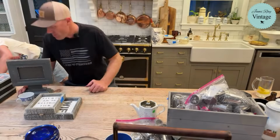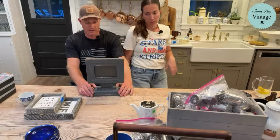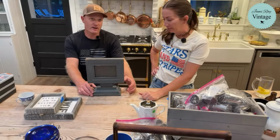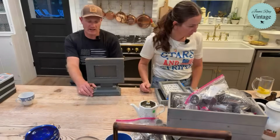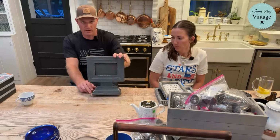So this is going to be $24.95. It's like a little pedestal frame, also going to get a makeover. Going to get painted, get some art in there. We have a lot of projects. The frames are fast. I know, but we have a huge pile of projects. It was $2.99 at Goodwill. I couldn't leave it. We'll slap some paint on this, put some art in there. It'll be good to go.